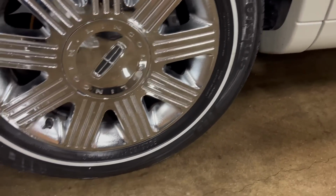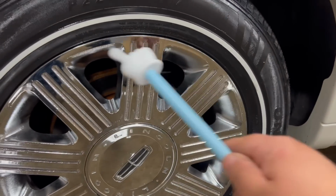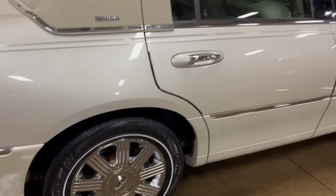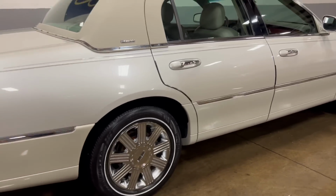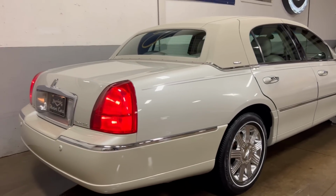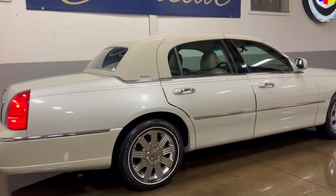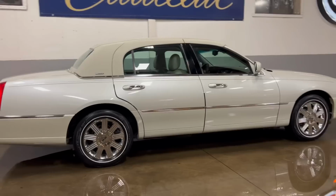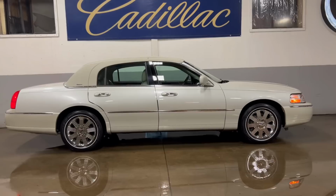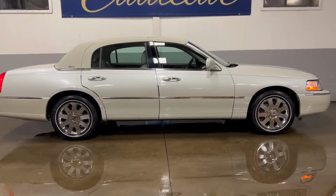Another Travel Star. Wheel is in beautiful shape. All inside the pockets are nice and clean. Usually these start to corrode, but again, being Florida wheels, they're actually in really, really great shape. Beautiful Town Car. All right, we're gonna dive on to the inside of this Lincoln now and show you beautiful leather interior and all the interior options. Then we'll get under the hood and in the trunk and show you the nitty gritty.